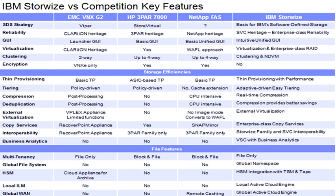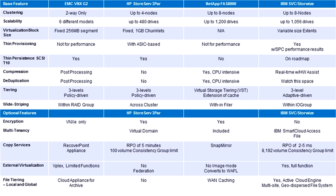So here are some key feature breakouts of those same EMC, HP, and NetApp storage devices against the IBM Storwize. You can see we have a lot more features on our side than the 3PAR, NetApp, and Clariion do. And here's another chart showing the Storwize versus the competition's key features. As you can see from the features on the right-hand side here for the Storwize, we certainly have more features than a lot of the other competitive products.